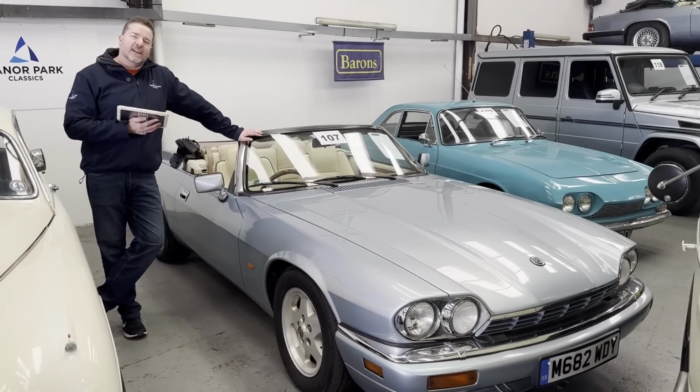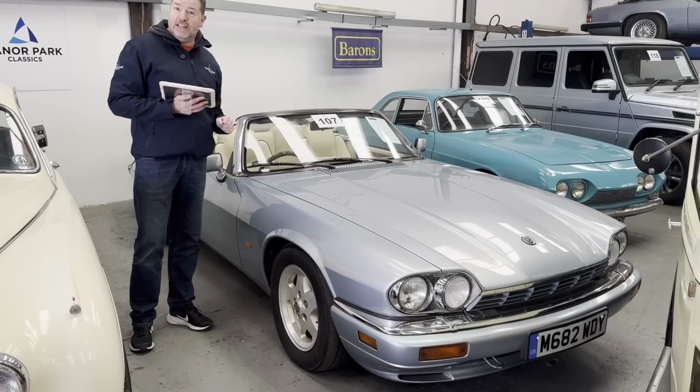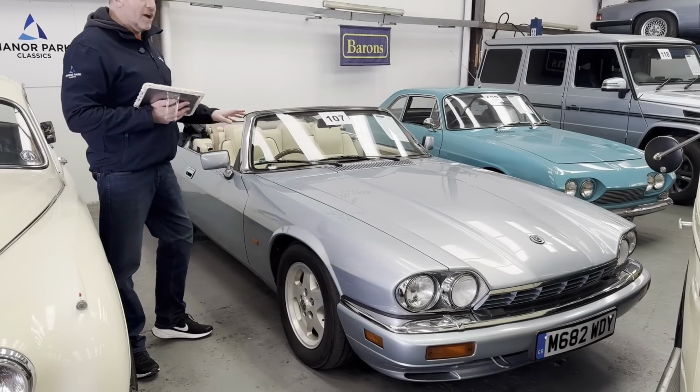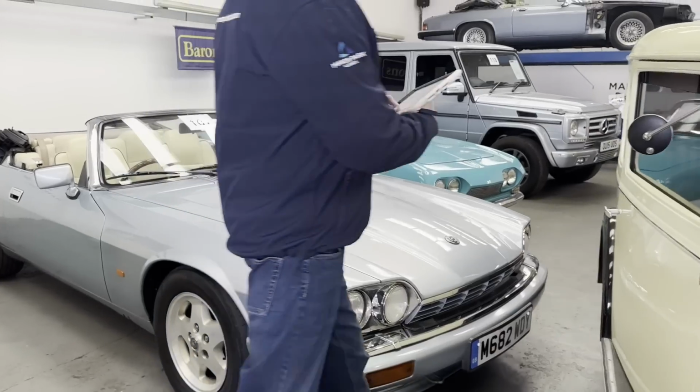Imagine wafting along, south of France, you and your better half, in that, roof down, CD player playing because it works, some 90s tunes on. Life wouldn't get any better. And it would cost you 12 grand to do that.